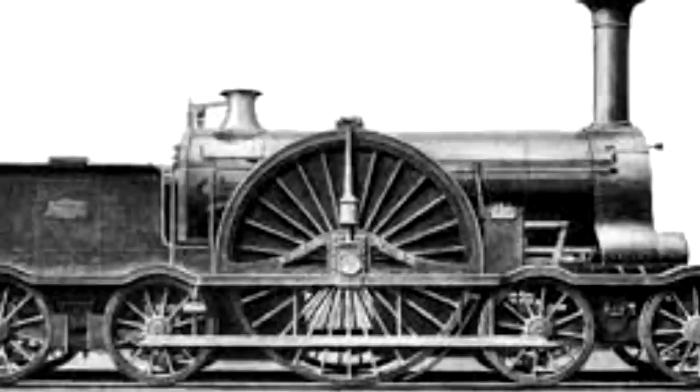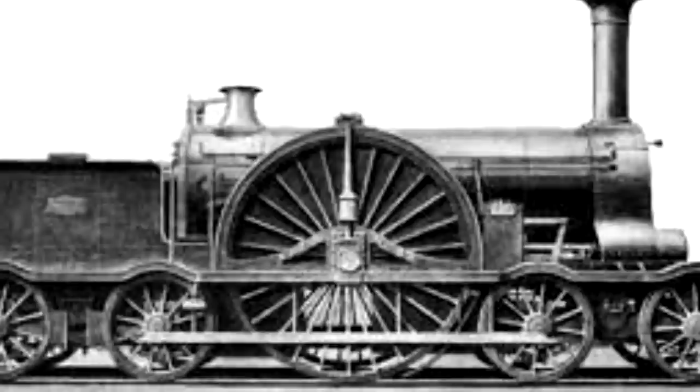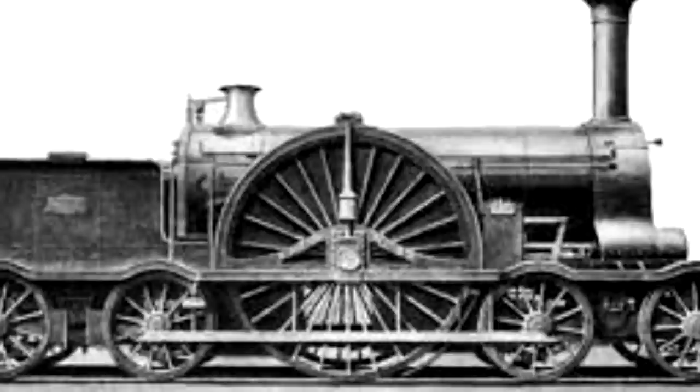It's not clear whether this particular design ever gave trouble, because there really isn't that much information regarding the performance of these engines, other than the fact that they were pretty fast. One allegedly reached 81.8 miles per hour down the Wellington Bank in Somerset. It's not exactly a verified thing, but going downhill, it may have been able to pull that off.